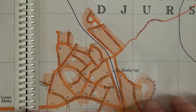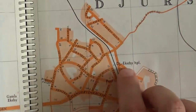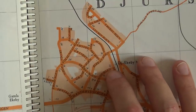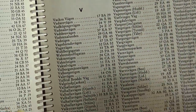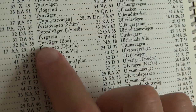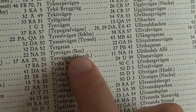Okay, so we have a lot of Nordic mythology in Djursholm's Ekeby, as you can see. And now let's look up Tyrvägen.